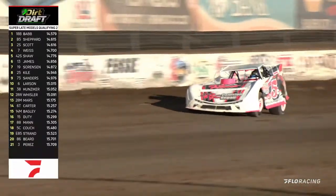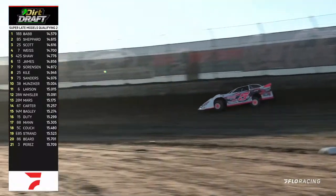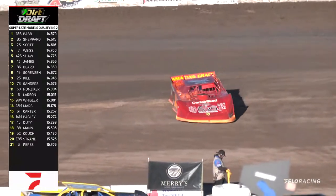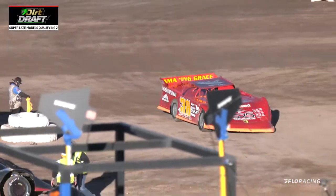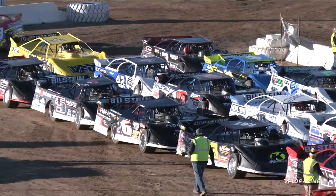Final lap time for Tomas Hunziker. Not a bad lap, Ben. 10th quick, 1:5.004 for Hot Sauce. That's 1 spot ahead of Kyle Larson. Kyle Beard improves greatly on lap 2. He goes up to 7th quick with a 1:4.860. And Brad Couch's second lap, a tick better. He is 19th fastest, 15.472.